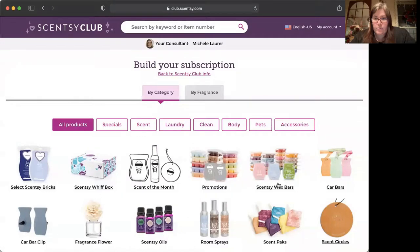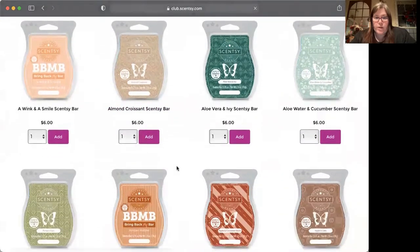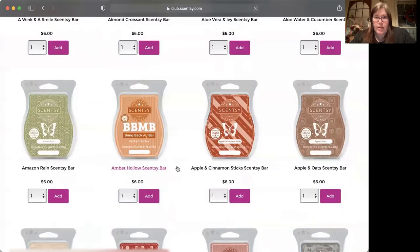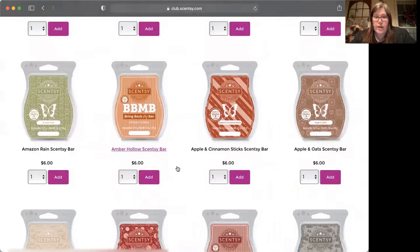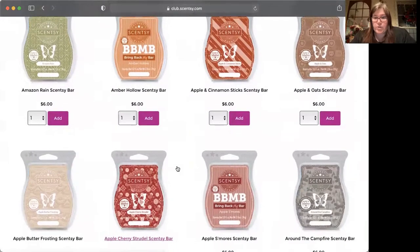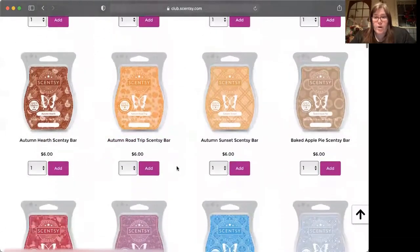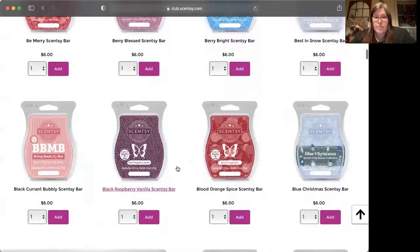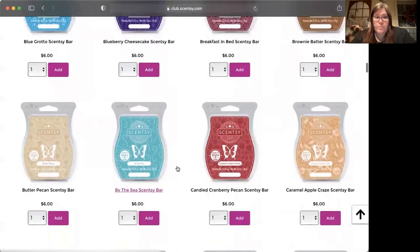And then looking at the regular wax bars, this is where you would go in right before a catalog month is changing. So for instance, our catalog changes in February and also in August. So January and July will be when we'll find out which scents are discontinuing for the season, and they may never come back again. So you would want to make certain that you go through here and you get the scents that you absolutely love, so that you can make certain that you have them in here.